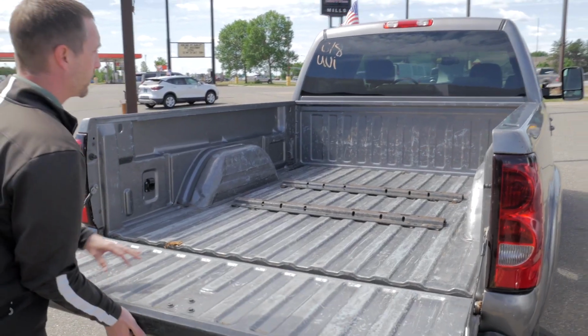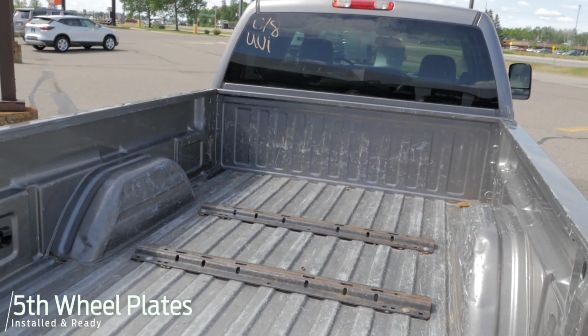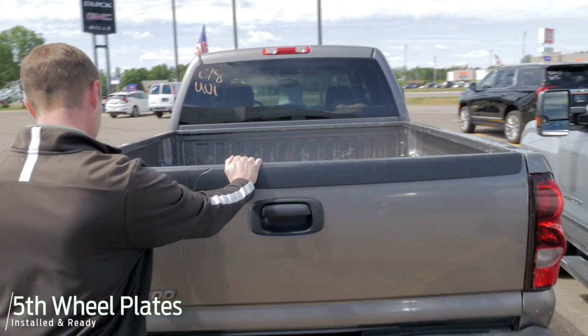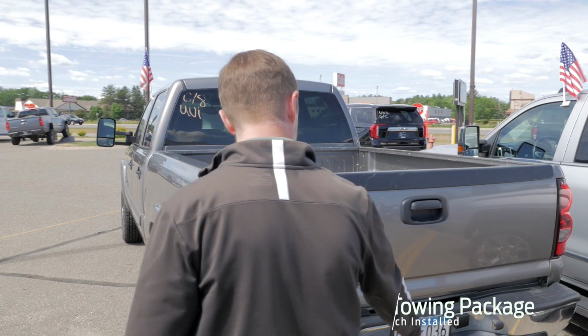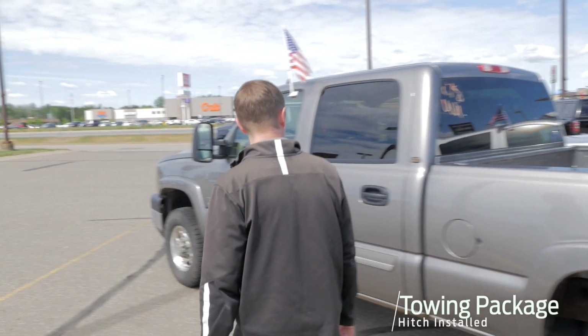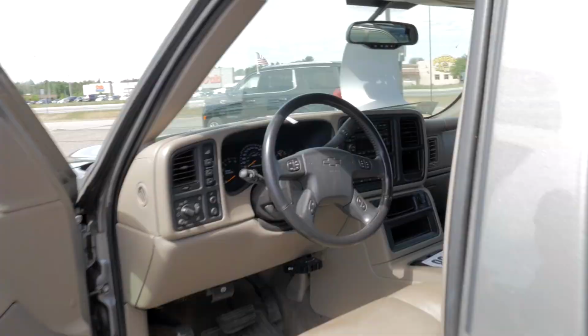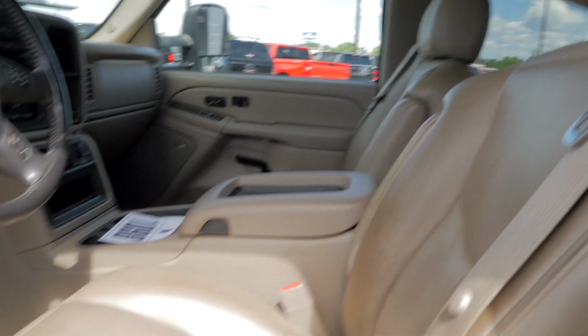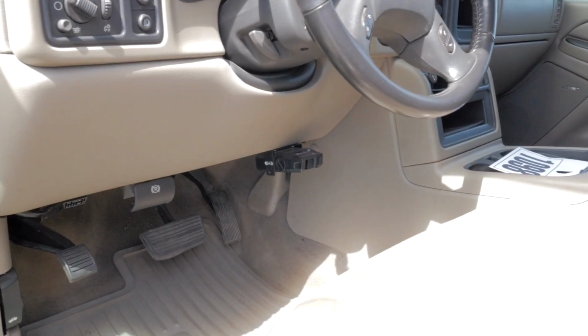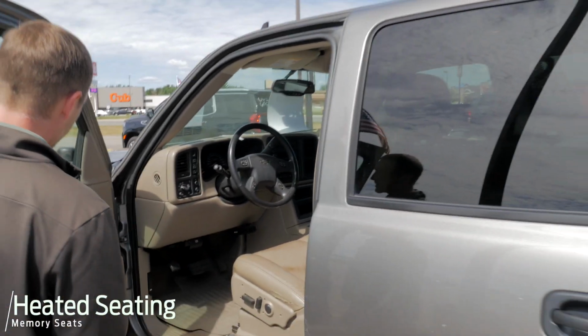Does have the fifth wheel plate in there as well, with a connection here in the side of the box. Tow package otherwise as well for regular conventional towing. Again, super low miles for the year. 70-some thousand. Does have an aftermarket trailer brake controller built in as well, center console, and the heated seats built in, as well as memory seats.